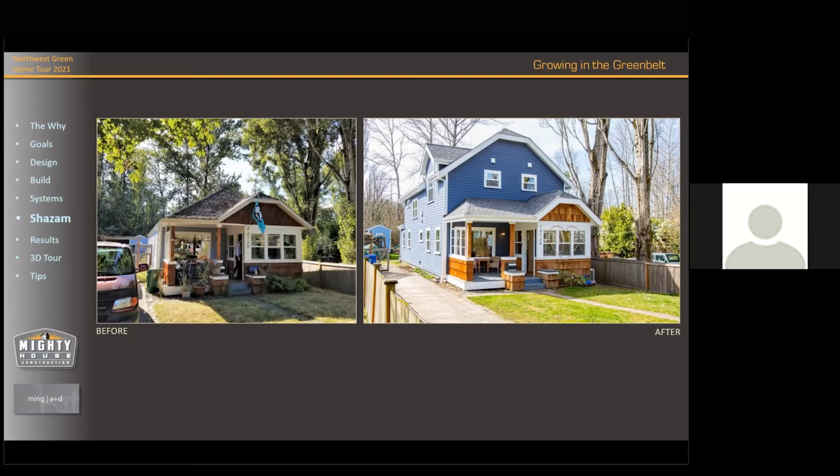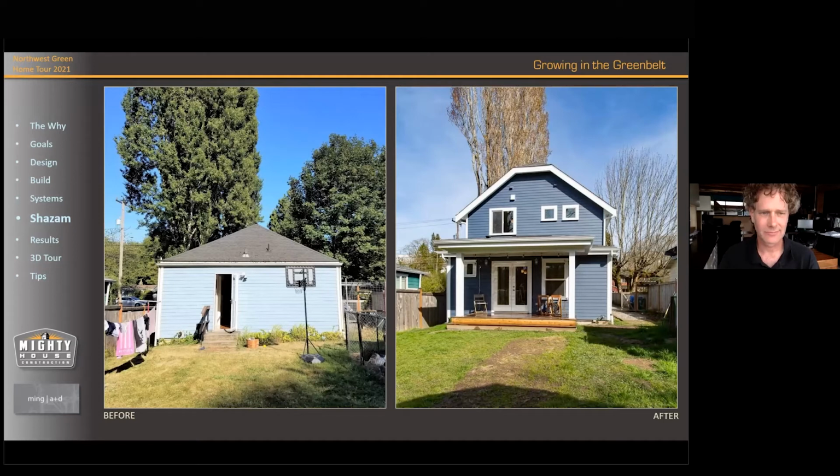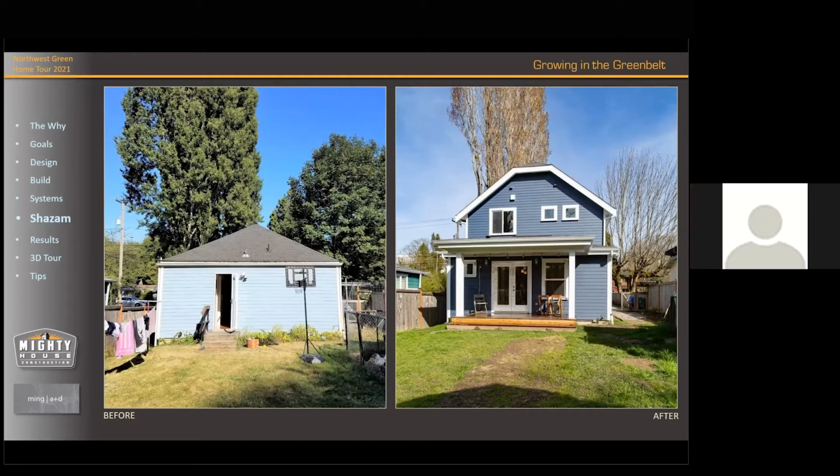Looking at the backside, remember we showed earlier this before photo of the house. There's no windows, there's this one door, and a lovely backyard. There's a lot of space here. And now we added a window in that little bathroom too, and the French doors, and the window in that flex space, what was one of the bedrooms. And where that window is was where the closet was for that bedroom before. So moving that around was a big change.